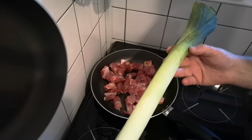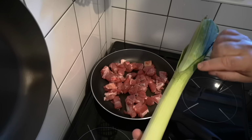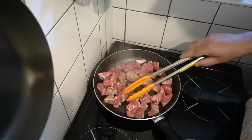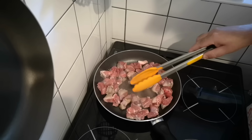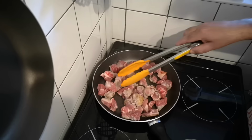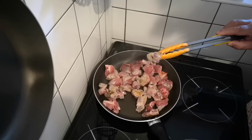While that's happening, I'll prepare the leek. I'll trim it, I'll probably slice it down the middle and just run some water through it to get all of the grit and sand out of here. Now, because this lamb is proper lamb from a butcher, there's not been any water injected into it, and so it's just browning really nicely without swimming in a bath of juice. That's the colour I'm looking for on every surface.